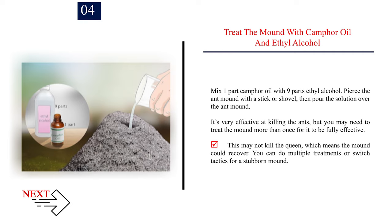It's very effective at killing the ants, but you may need to treat the mound more than once for it to be fully effective. This may not kill the queen, which means the mound could recover. You can do multiple treatments or switch tactics for a stubborn mound.